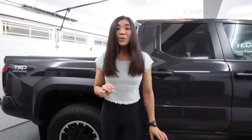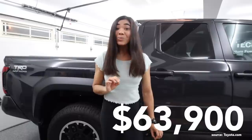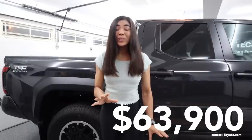But it wasn't just the truck that got revamped. So did its price. Like, the Tacoma TRD Pro's base MSRP is now $63,900, which is a lot. So let's talk about it.